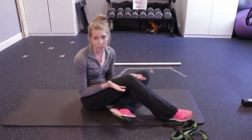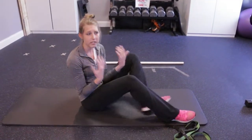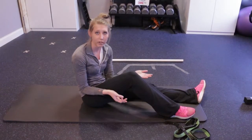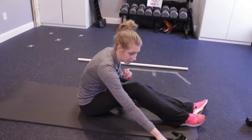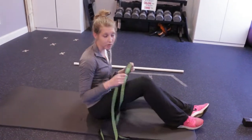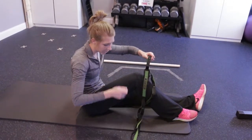Static stretching is what most people think of when they talk about stretching, where you sit in a position and then hold it for a certain amount of time. So the 2 static stretches that we're going to do today are a basic straight leg hamstring stretch. We're going to use the stretching strap again today.